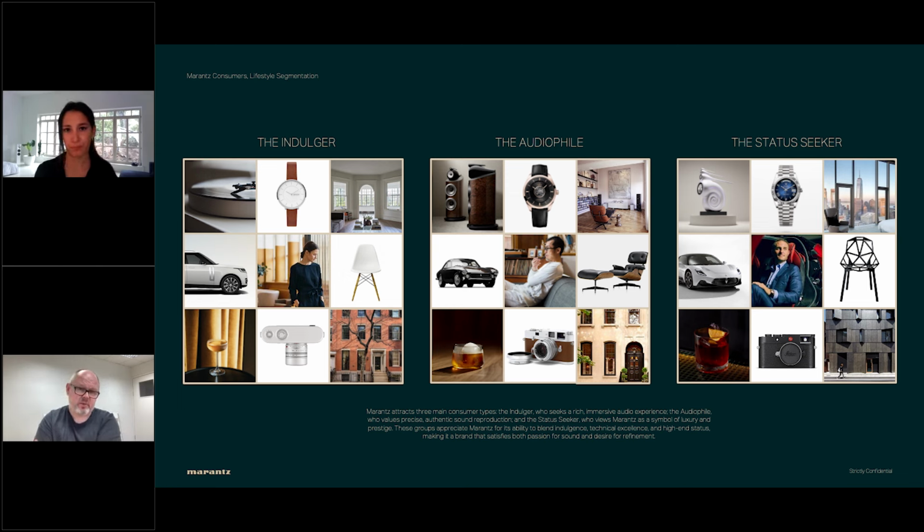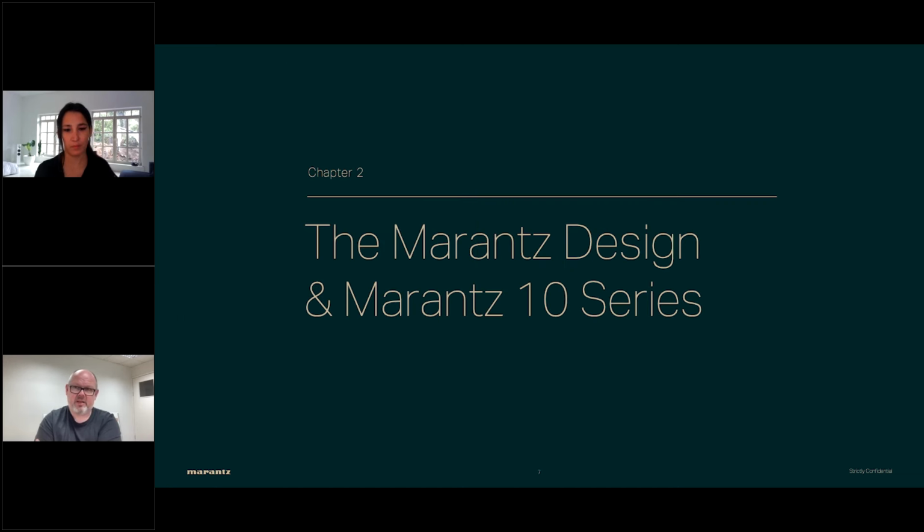So the products that we're about to present to you fulfill all three of those requirements, and at the same time they both stay true to the Marantz design heritage and point to the Marantz design future. But in that regard, I'm going to hand across to my colleague who can talk to you in more detail about that. Over to you, Begüm.